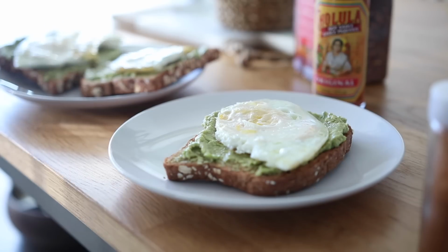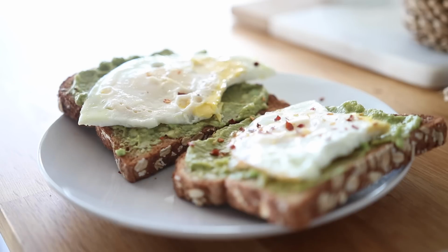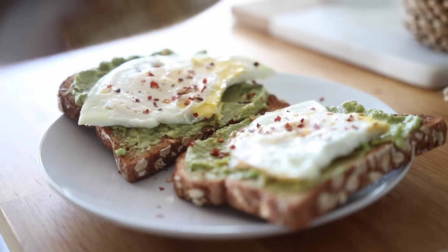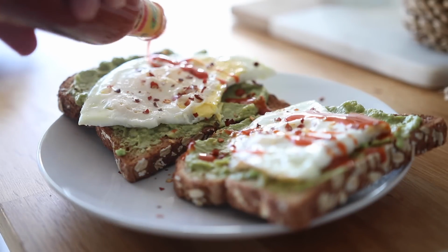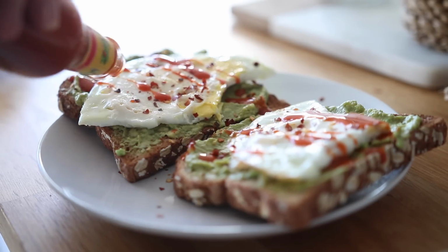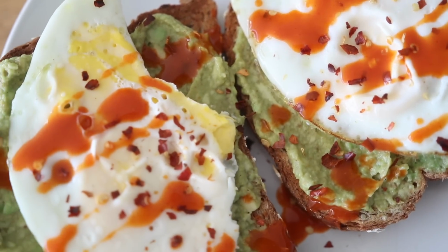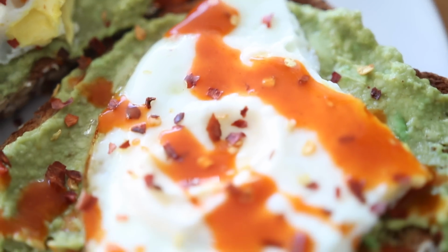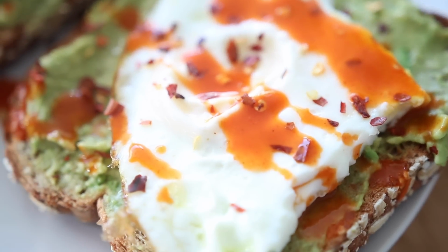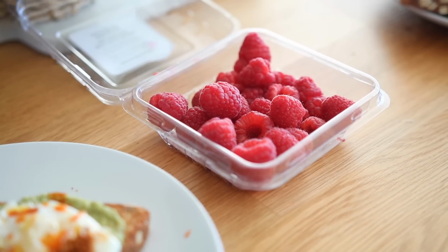The secret ingredient, though, for these avocado toasts is Cholula hot sauce. If you have ever heard of Cholula before, it is just so good. You can't have this avocado toast without Cholula. Sean also likes red pepper flakes on his too. Now, I'm not a huge spicy person. I don't love super spicy things, but I find that the Cholula is actually pretty good. So there you have it, avocado toast. This is how we like to make it all the time, and it's just so easy, and it's really nice and filling as well.